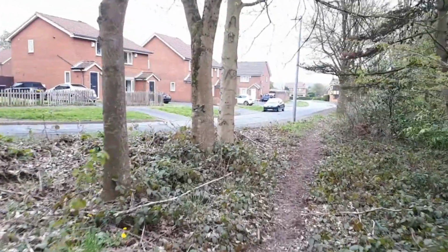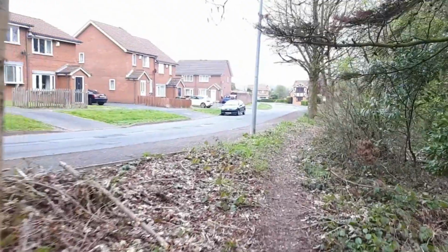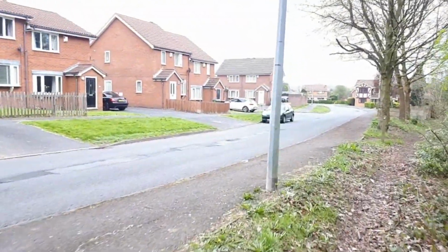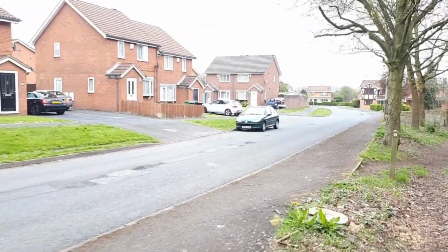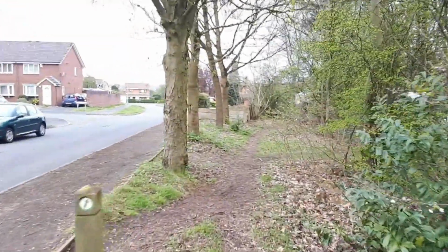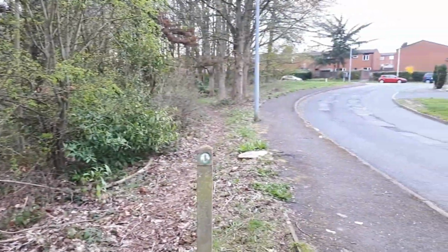Now, previously, when this was a bridleway, this would have just been a field here, or a dead end, and a lot of the site offices for building the housing estate Brookside were all situated to the left there. So we're carrying on the bridleway now. We've got a marker there. Look, see it? So we're going to carry on down.